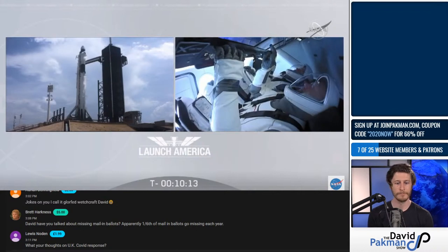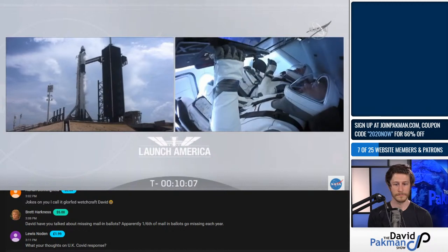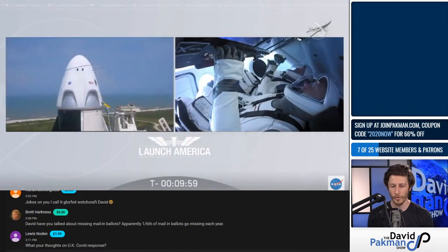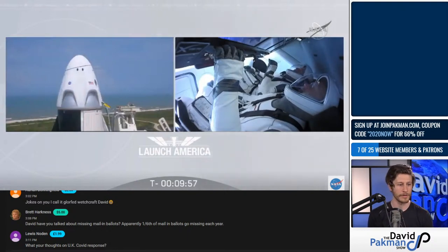Right. And we'll continue to watch the fuel gauges tick up on the Falcon 9 vehicle until fueling cuts off at just about 2 minutes prior to launch. Dragon, SpaceX confirmed displays are configured for launch. And we do now get under the T-minus 10-minute mark. Displays are configured for launch.